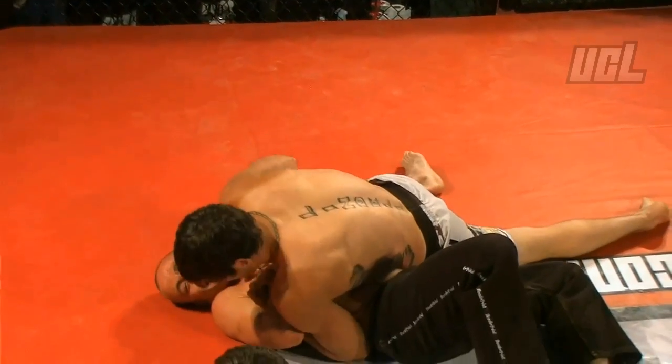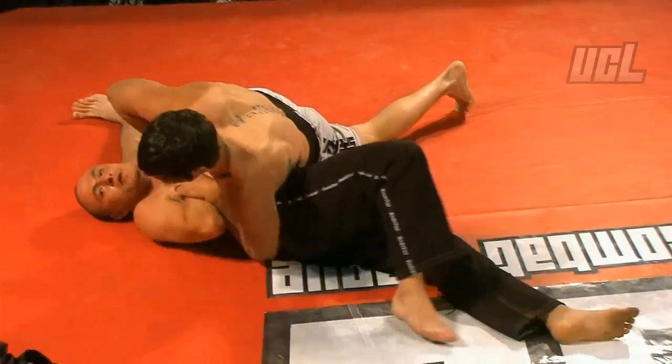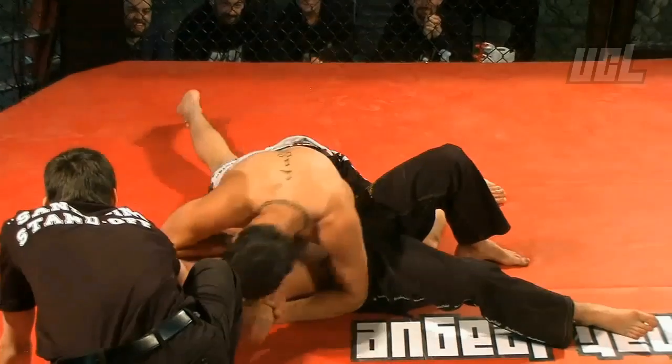Yeah, he's trying to isolate an arm now. Definitely trying to do that. Oh, got it. Alfred hiding his arm away from Jake. Alfred needs to bump and get his guard back here. Yeah, he needs to maybe shrimp over and work his way back.